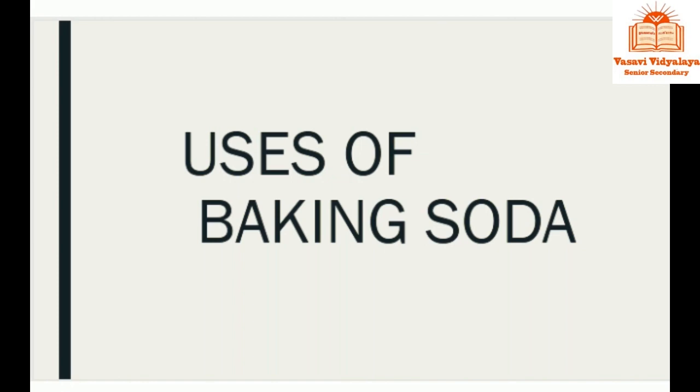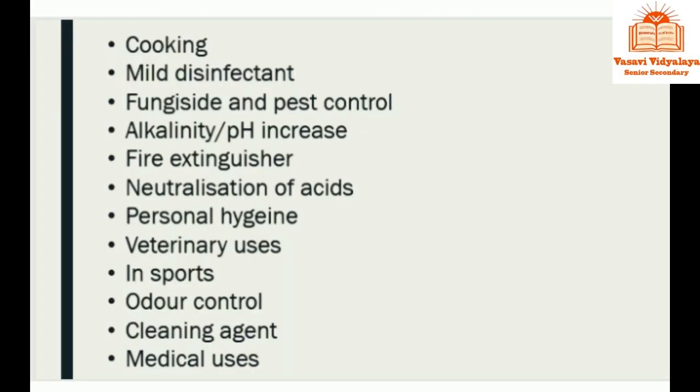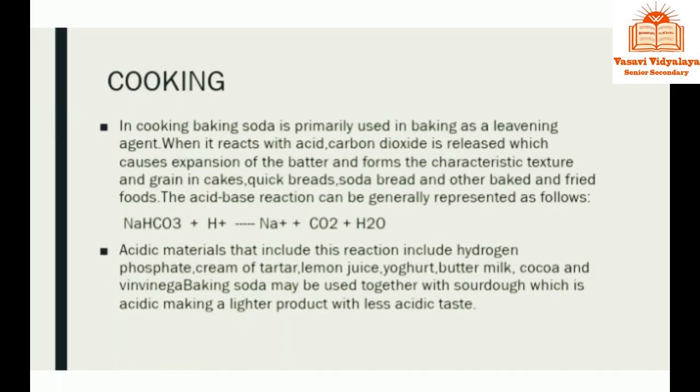There are many uses of baking soda. Let us look at some of them. In cooking, baking soda is primarily used in baking as a leavening agent. When it reacts with acid, carbon dioxide is released, which causes expansion of the batter and forms the characteristic texture and grain in cakes, quick breads, soda bread, and other baked and fried foods.